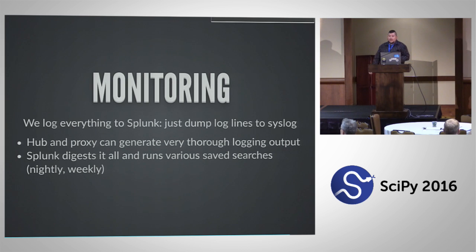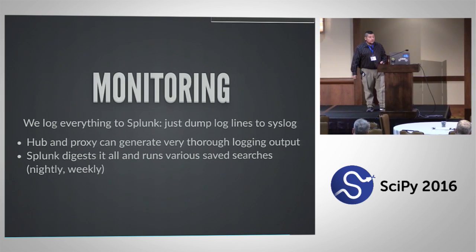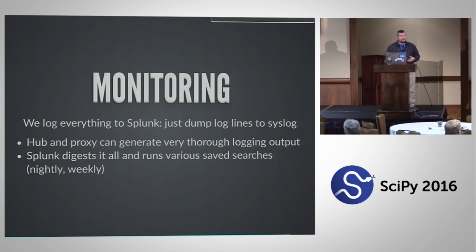Monitoring. Monitoring is another thing that we care very much about. We want to know who's using the system, both for our own curiosity and user outreach, as well as for security. So at our installation, we are monitoring everything with Splunk. So anything at our site that writes anything to a syslog file, that logging output is going to wind up in our Splunk database. So this is nice because the hub and proxy actually generate really thorough logging output. So we just direct their logging output directly to syslog. And then Splunk can digest it all from there and run various saved searches, nightly, weekly, hourly, whatever you want.